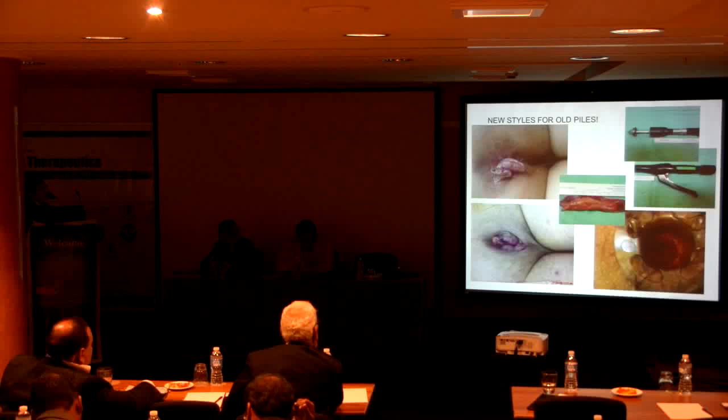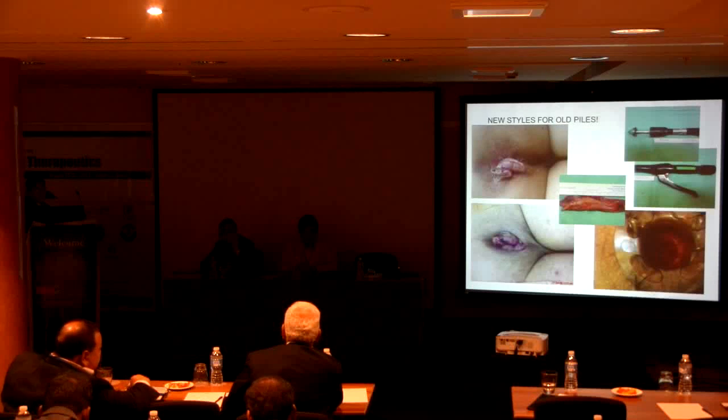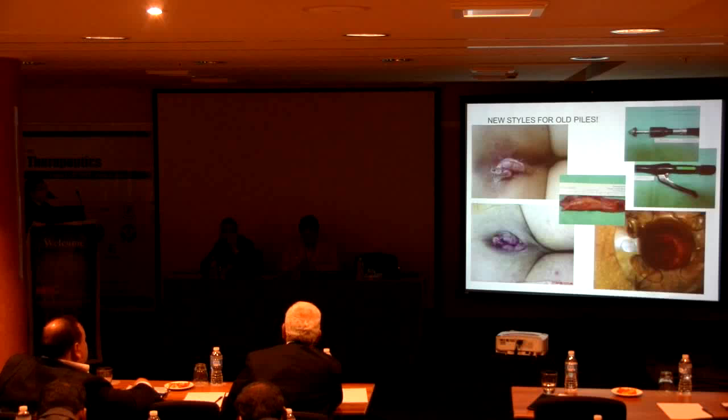And for piles, the traditional method has been Milligan-Morgan, which is excision of the piles, but that itself, again, has its own problems with increased pain. So for quite some time now, almost 20 years, stapled anopexy has been used, and now I think it's probably the most popular way. There are newer techniques which are a little less invasive, like the HALO procedure, but by and large, I think you need to make sure we tailor the procedure to suit whatever is most appropriate for that patient.